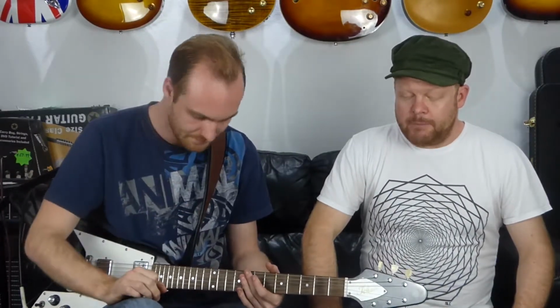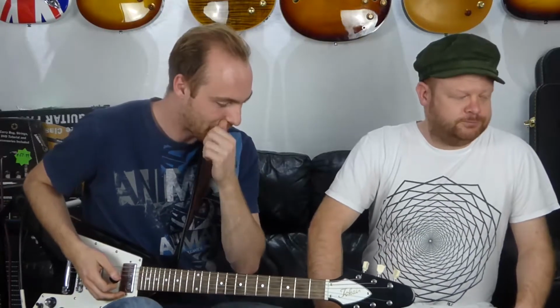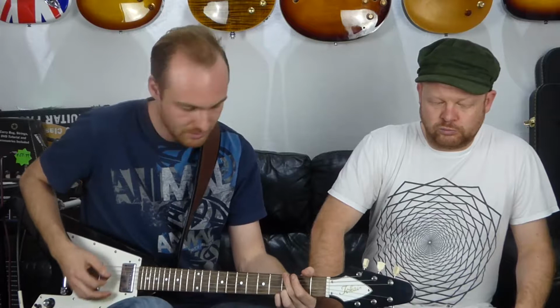This is a Tokai Flying V, made in Korea, with Wilkinson Deluxe tuners and Alnico 5 pickups, and it rocks. As we're going to see if we turn this volume up. Right, okay. Rock on. Neck pickup. Again, we'll go with some clean.